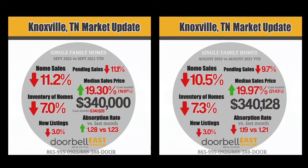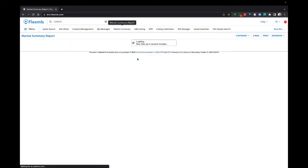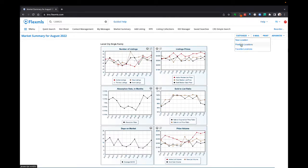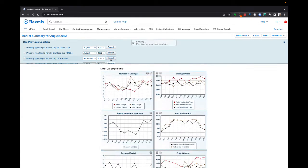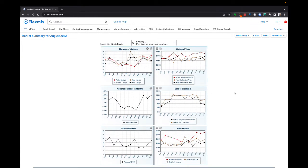So that is the number that we're just going to need to keep an eye on, just to make sure where it goes, so we can get a good idea of what we are looking at on a month-to-month basis. Okay, let's go back over to the active data and see what is happening. We're just going to change our market summary over to the Knoxville area. So we're going to look through September like we were doing before. I'm going to load up that data.